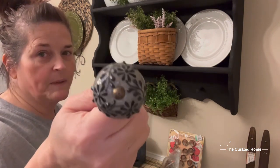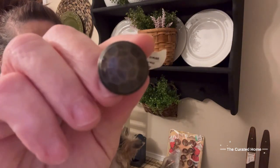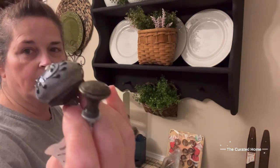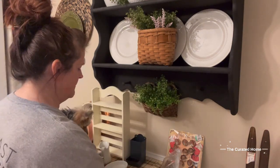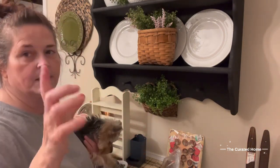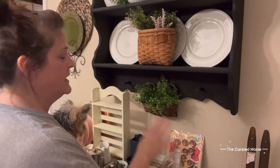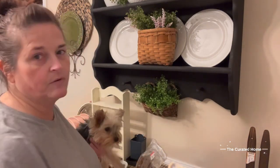But if these don't work because they're a little too big, I also picked up the little brushed ones. I even thought about doing a combination of the two, and I might do that. Art does not like that idea. He likes everything the same. But I think I might actually mix and match it up, because there's one drawer that's big, so that big knob will work really well and make sense. And the other ones are smaller, so the other ones might work there. In any case, I'm keeping all the knobs. I'm not taking any of them back because I can use them in other things.